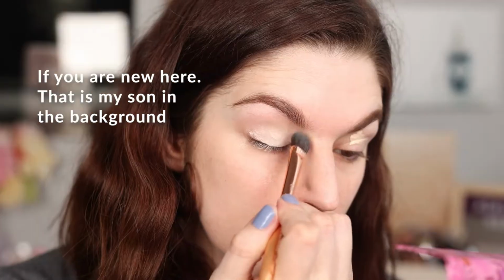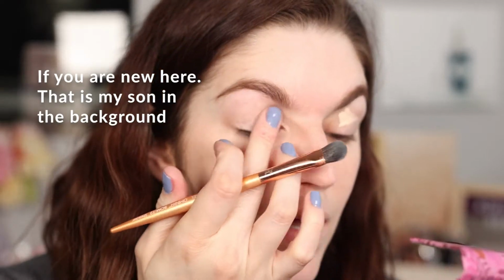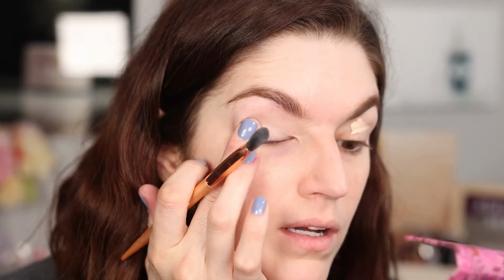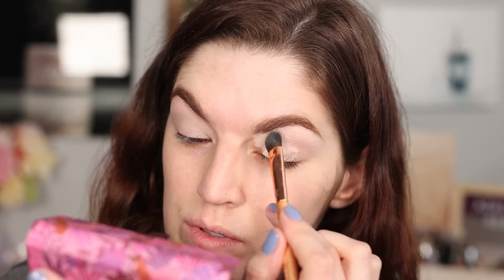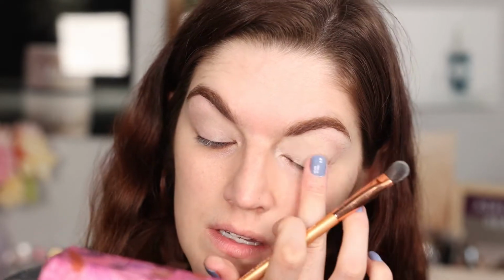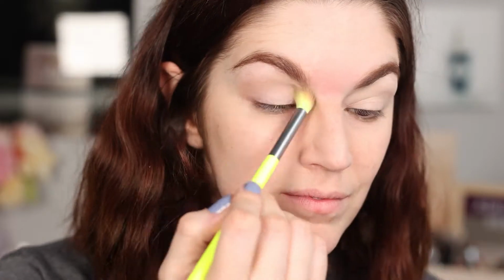Oh, I didn't put any concealer on my lids. I'm very prepared. This is the Milk Makeup Flex Concealer that I'm putting on my eyelids just to prime and to conceal all the veins. Now we're gonna go in with that lightest shade.